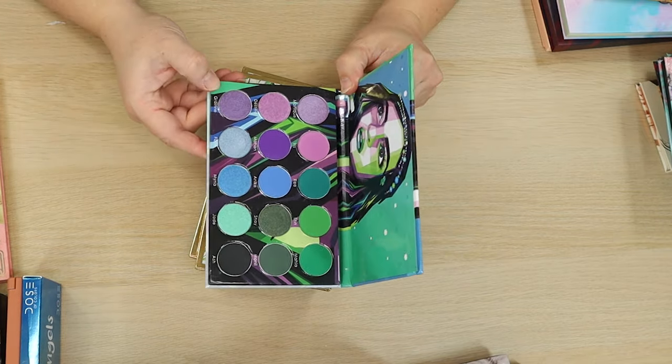This is the Sultry palette. I'm going to keep this one because this color story is just stunning. And it has everything I want in a cool tone palette. So this one is staying.